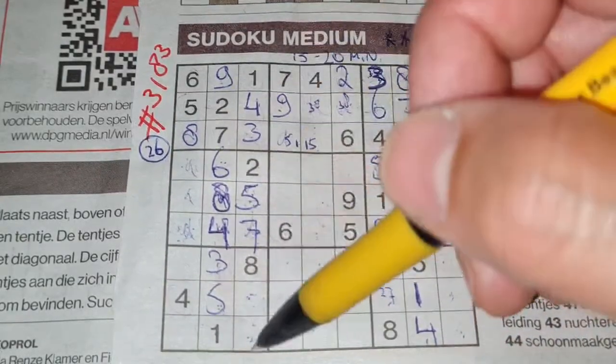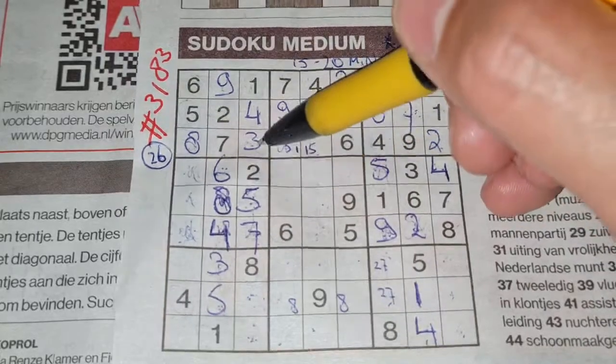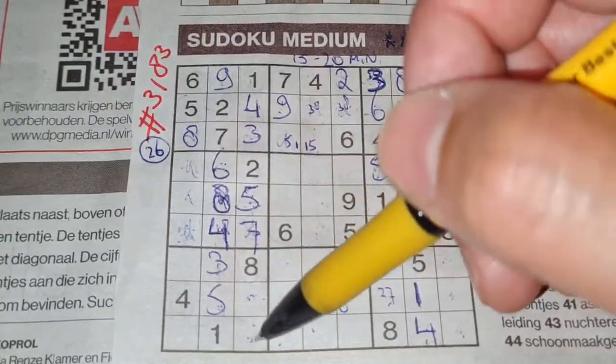2 numbers left in this column. 1, 2, 3, 4, 5. The 6 is missing.